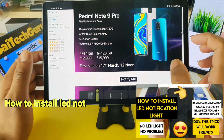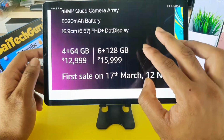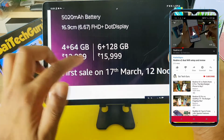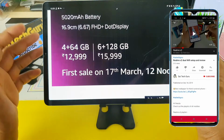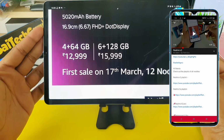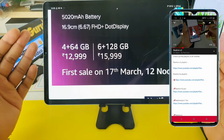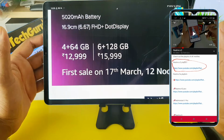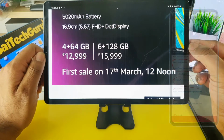And you can see clearly, friends, the price of the Redmi Note 9 Pro is around 12,999 and 15,999. This smartphone has been clearly targeted at the Realme 6 phone. So definitely I'll be doing a side-by-side comparison with the Realme 6, and we'll get to know which device to buy before actually buying them.